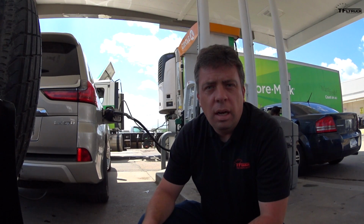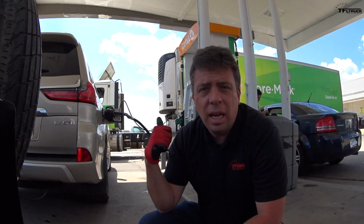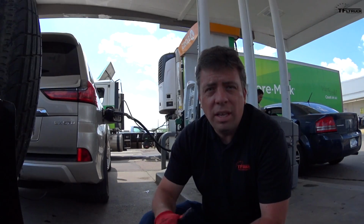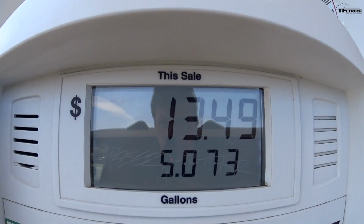I'm using the same fill-up procedure. Let it fill, wait 30 seconds and top off. That way we can get an even fill every single time. And also I'm using 91 octane. It's $2.65 a gallon right here, right now for premium fuel. Well, let's see how many gallons and what the total sale is.